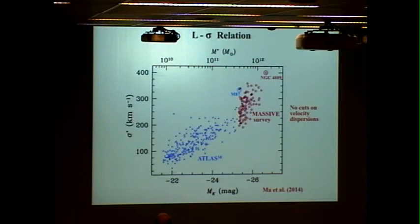This is the Faber-Jackson relation, again, to highlight the velocity dispersion versus luminosity relation. Again, I want to emphasize our selection has no cuts on velocity dispersion. Many black hole studies tended to target high velocity dispersion targets. We didn't want that. We just want simply a stellar mass limited survey. And these are the sigmas from HyperLeda.